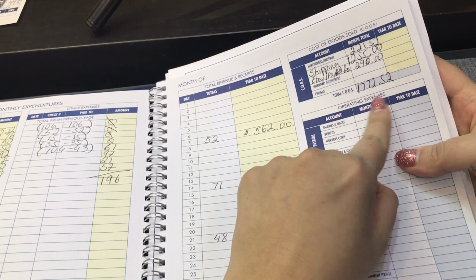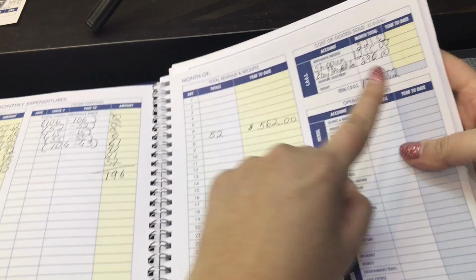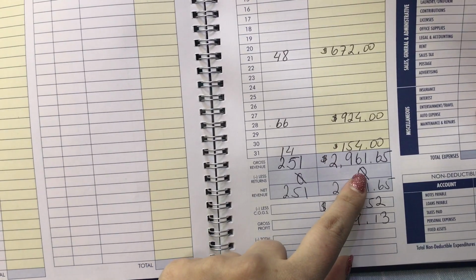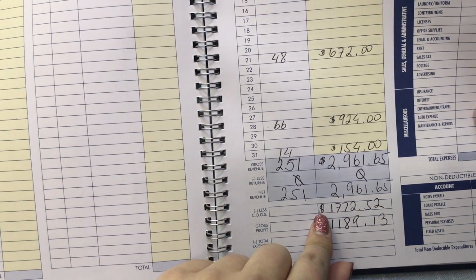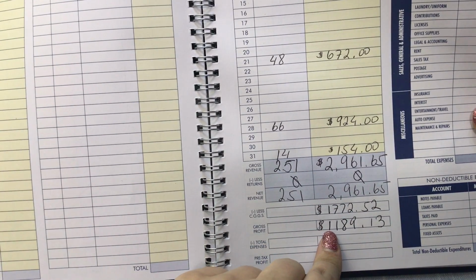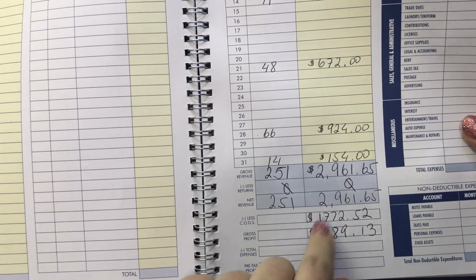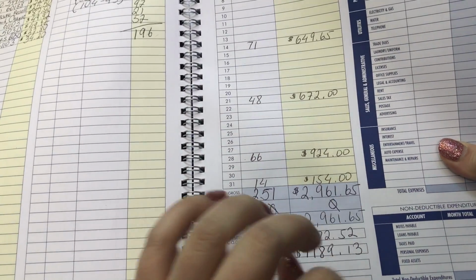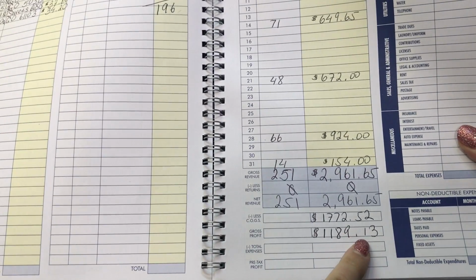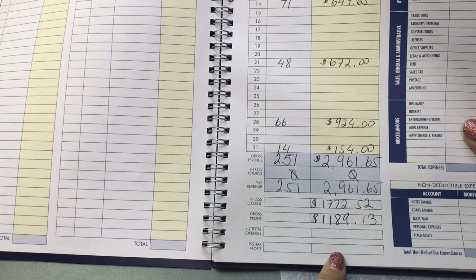And freight, if you bought inventory wholesale and it costs you shipping, that also goes in there. And then the total amount, your cost of goods, like for me it came out to $1,772.52. So then on here would be how much you sold minus returns. We didn't have any returns. Minus what it actually cost us for inventory. And we have $1,189.13. That's it. That's all you really do. I will also make a video where we actually talk about expenses that we also need to subtract. And then we'll have the final number from which IRS will tax us.